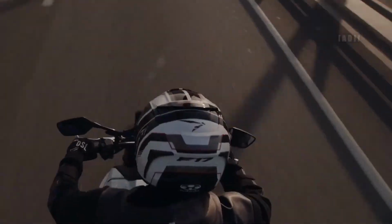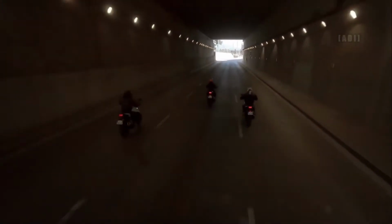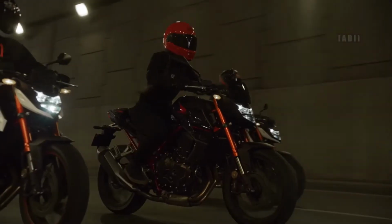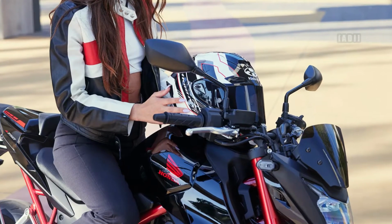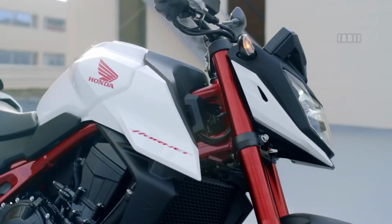The bike also gets a 5-inch TFT display with Honda smartphone voice control system, 4 riding modes with Honda selectable torque control and wheelie control, and an optional up and down quick shifter. Seat height is 795mm, and a curb weight of 190kg.